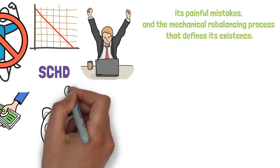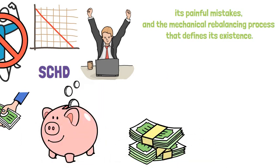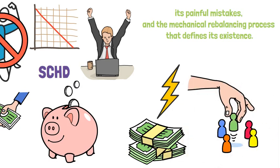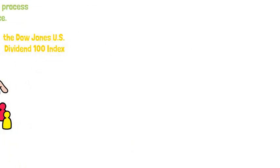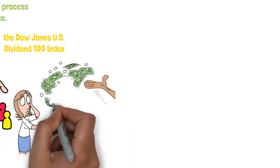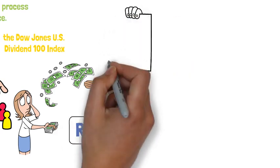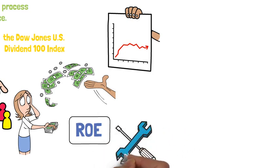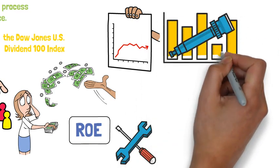SCHD is not a traditional, actively managed fund where managers make judgment calls based on economic forecasts or corporate news. Instead, it follows the cold, formula-driven methodology of the Dow Jones U.S. Dividend 100 Index, which selects stocks based on strict financial criteria: strong free cash flow to debt ratios, high return on equity, ROE, robust dividend yields, and sustainable dividend growth. These factors are measured mechanically without emotion, bias, or foresight into future market conditions.